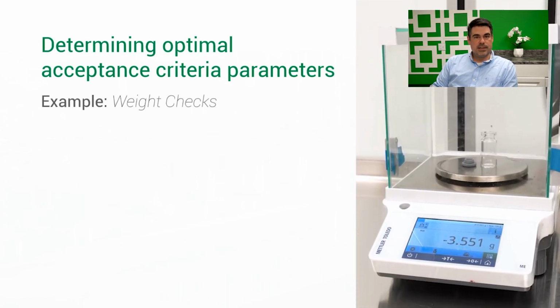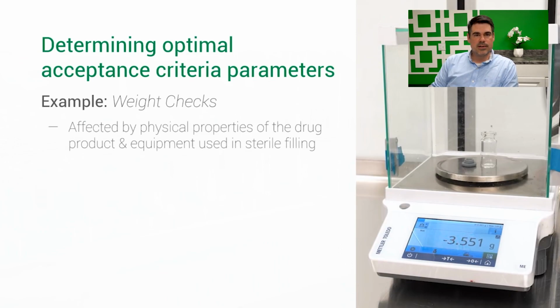Weight checks are another great example of this. It may be shocking just how many physical properties of the drug product and the equipment used in sterile filling will affect the accuracy and consistency of the dispensed volume throughout the sterile filling process.